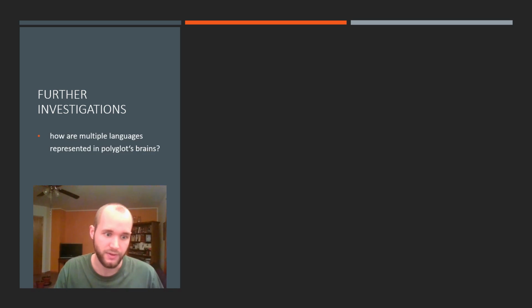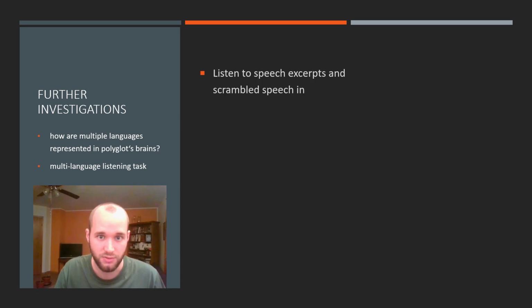First of all, they asked the question of how are multiple languages represented in polyglots' brains? Do they share the same neural substrate, or do they activate completely different regions? And to investigate this, they designed a multi-language listening task. In this, they put people in the scanner and had them listen to speech excerpts and scrambled speech in different languages. Scrambled speech you can think of basically as normal speech, but all the words are mixed up, so it's not intelligible at all.